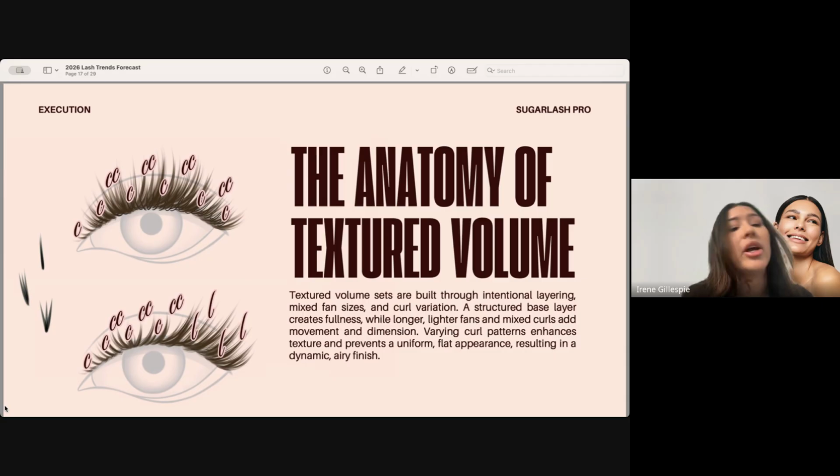So just on the left there, on the above image, I've got C curl for the base layer, and then just on the upper layer, I'm using CC curl. And then you can play around with your fan width. So maybe on the base layer, I'm going with a wider fan. And maybe on the upper layer, I'm doing a more narrow or closed fan.